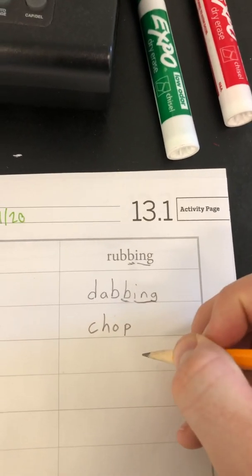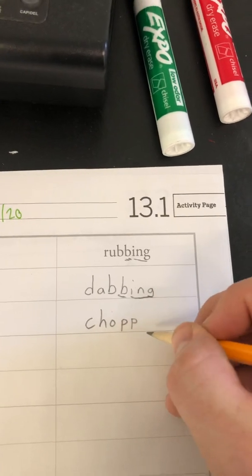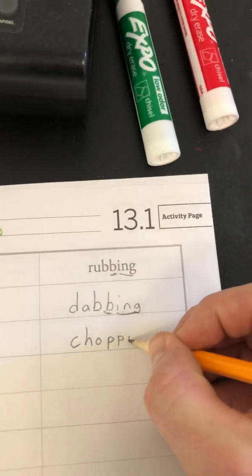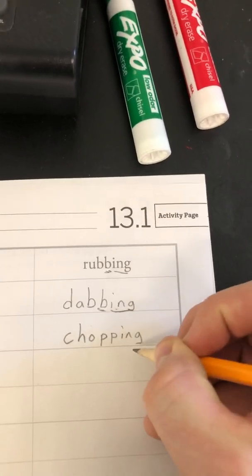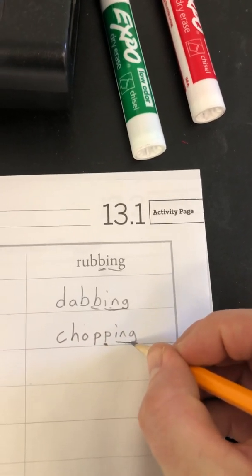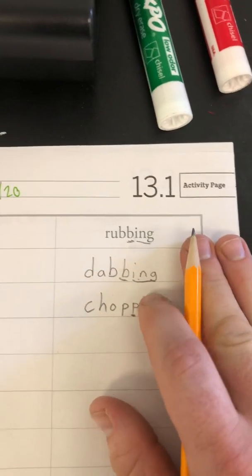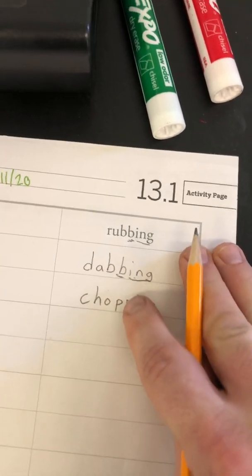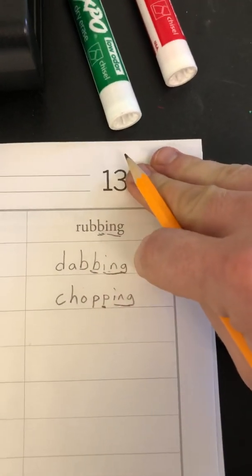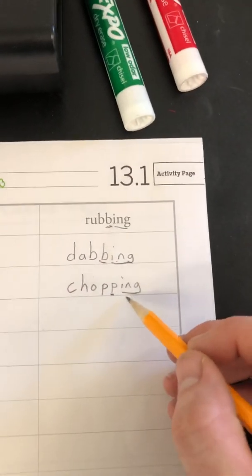Chop. Okay, I got to add in another consonant. Okay, so I have 2 P's now, all right, and then I got to add in my suffix, ing in this case, ing. So I added 1 more P, and then I added my ing. All right, so it went from chop to chopping, just like dab went to dabbing, and rub went to rubbing. Now, you do not have to do these underlines, okay, guys?